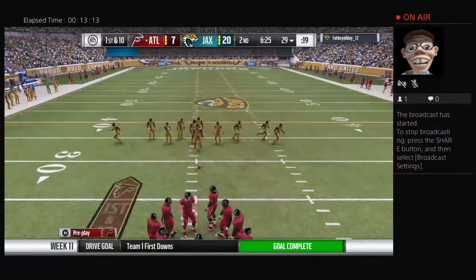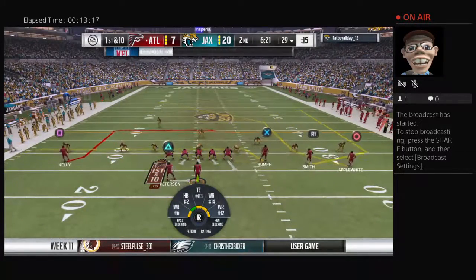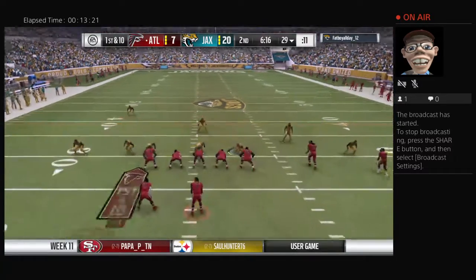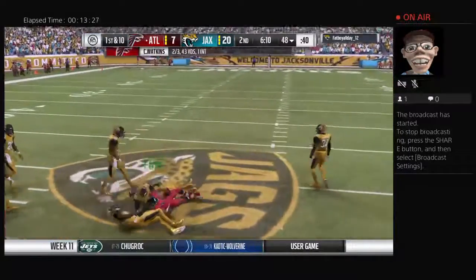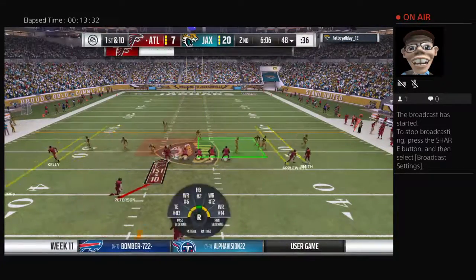Fresh set of downs here. Looking to jam the receivers at the line here. Press coverage look defensively. They go play action here on 1st down. And he's going to find his man out of the backfield. That's complete. A good pickup there of 20 yards.